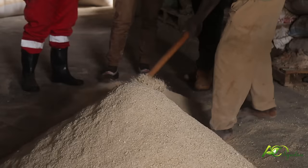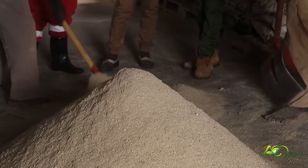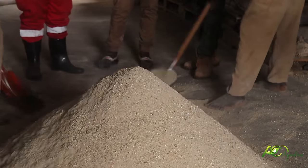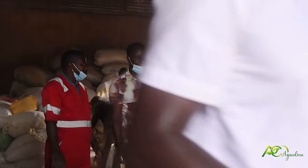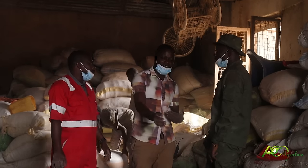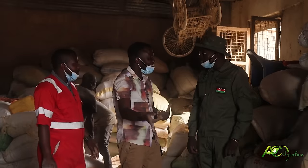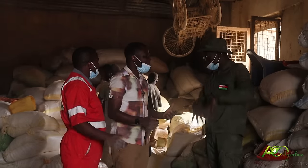When you start a farm and you get the wrong feed producers, it can be costly. We have many here. I'm going to take a chance to show you our raw materials, the ingredients from here. The local material, and this is concentrate from outside the country. So we can also make using a local formula.